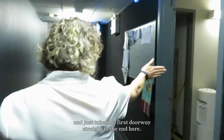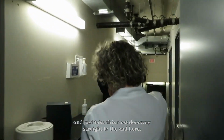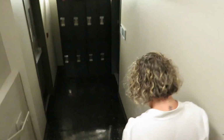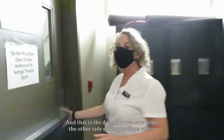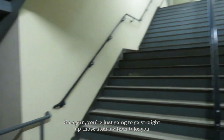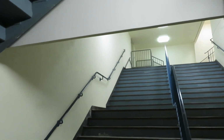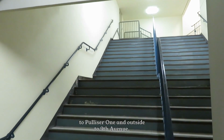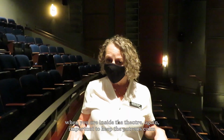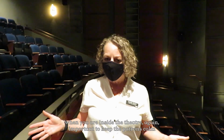And just take this first doorway straight to the end here. And this is the door that we saw from the other side in the previous video. So again, you're just going to go straight up those stairs, which take you to Palliser 1 and outside to 9th Avenue.